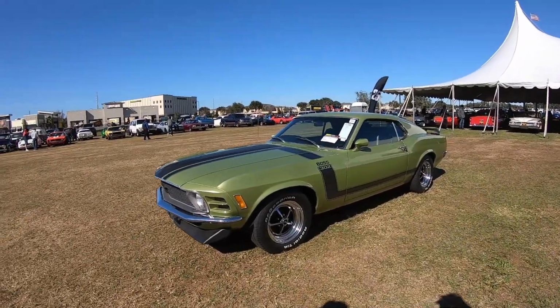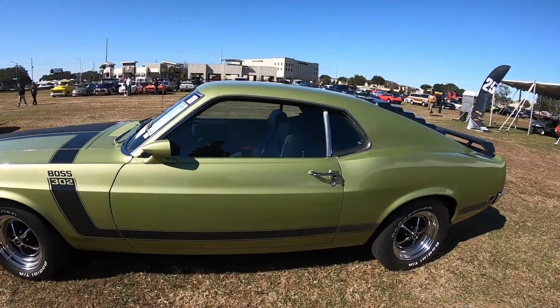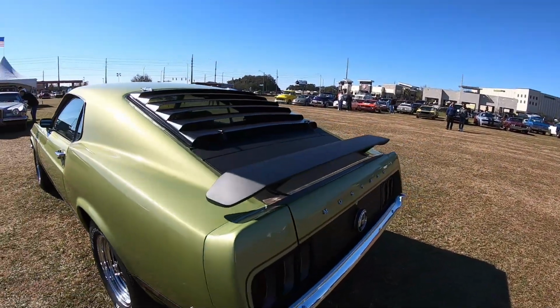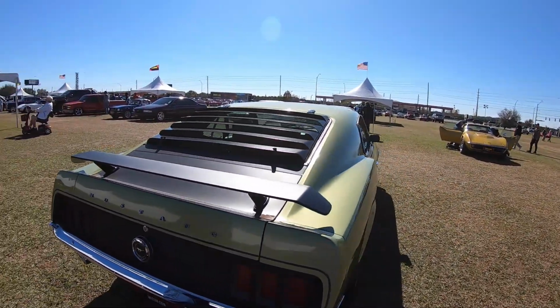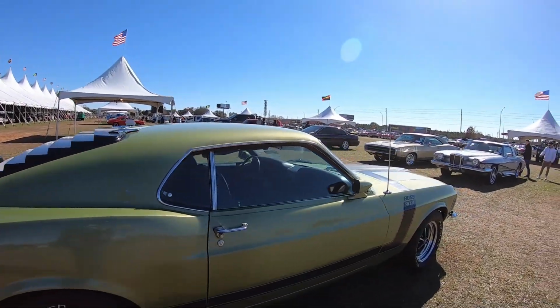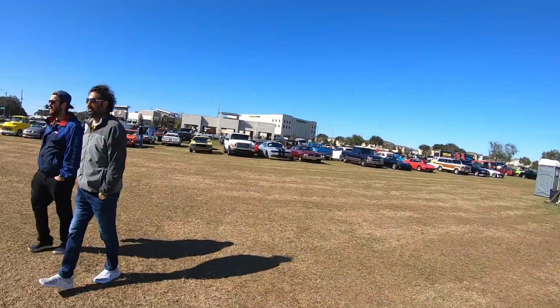Oh, yep. Wow. Yeah, it looks pretty good. Already has the louvers on the back. Very, very light metallic. Got some weathering on it, not too bad. Looks good. Like it. Don't care too bad about getting scratched. Nope.